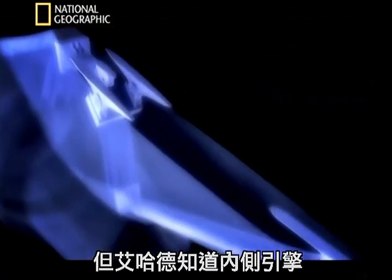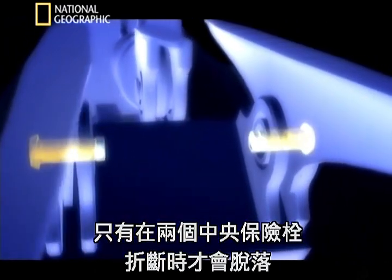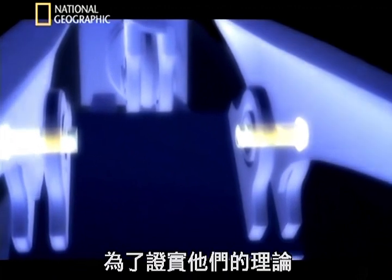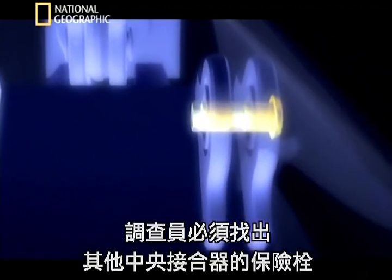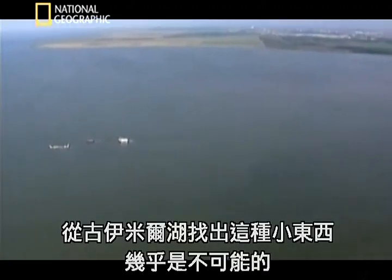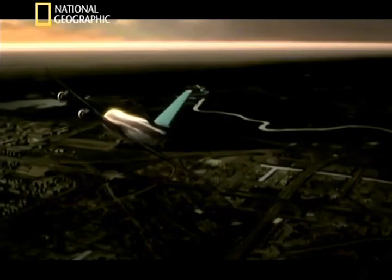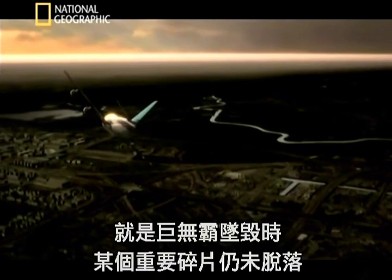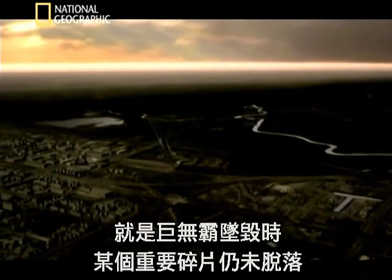But Earhart knows the inner engine would only shear off if both central fuse pins failed. To prove their theory, investigators will have to find the missing fuse pin from the other central fitting. The chances of finding such a tiny part in Gooimeer Lake are remote. Earhart's only hope is that a significant fragment was still attached to the wing when the jumbo crashed.